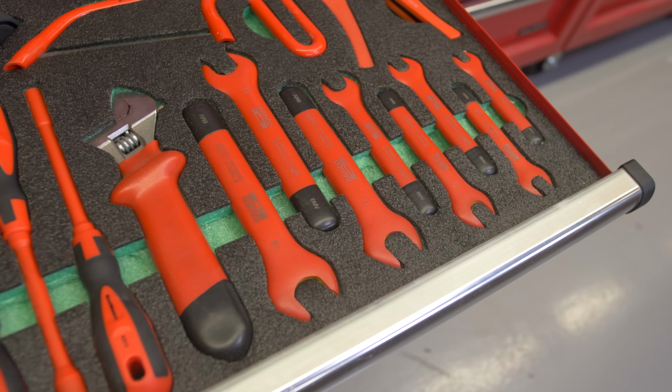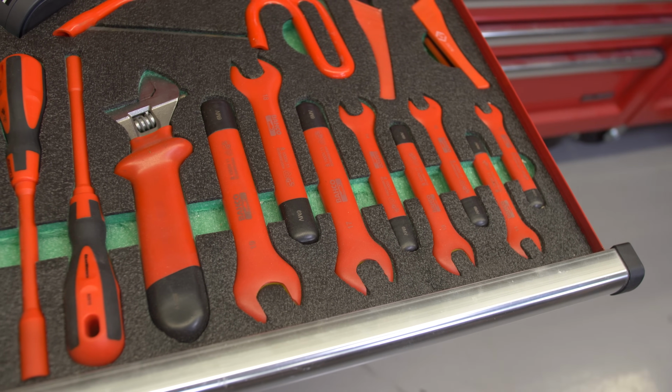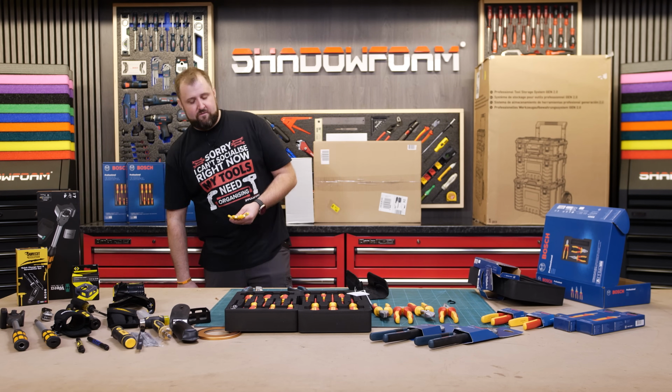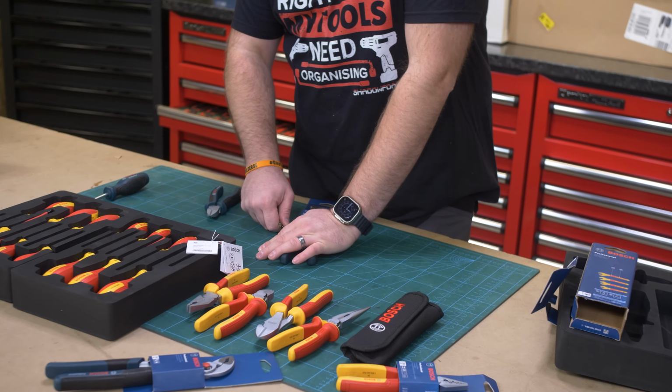So the set of electrical insulated spanners I've got is from Baco, and it's an 8-piece set with an insulated adjustable. A lot of those I've never used. These are the common sizes in England in metric stuff. 8, 10, 13, 17 is probably all you need. So that is a little beauty of a set. I really like that. Before I open the next box, let me have a look at these.